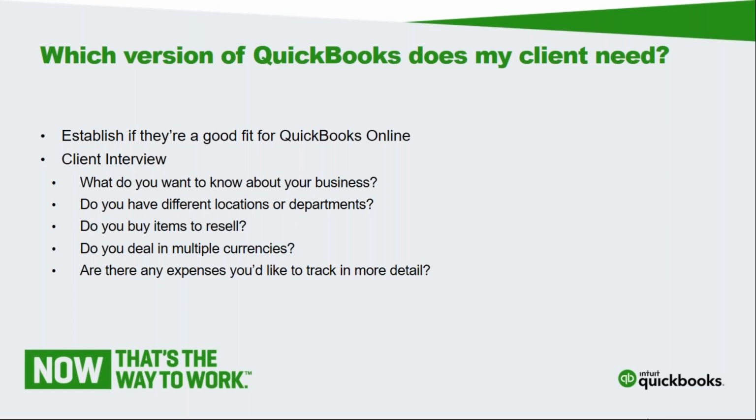Are they tech savvy? That's one of the first things. Are they tech savvy? Are they willing to move to the cloud? Can they work collaboratively with you? Do they have remote staff that may be accessing QuickBooks from on the road? And one of the other things that I would really look for to establish if they're a good fit is, what about their level of security? Are they willing to enter their banking details, to hook up with all the cloud technology and everything that there is?